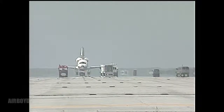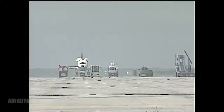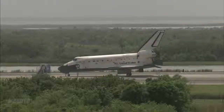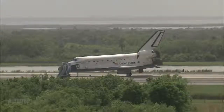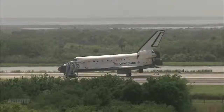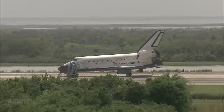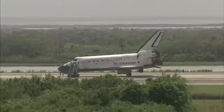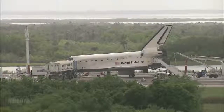Discovery Houston, we'll take rad reconfig on page 5-8. Rad reconfig on 5-8 in work. Good copy. Discovery, APU shutdown on page 5-9 is going inward. Discovery, we're ready for APU shutdown. And Discovery, we are go for extended power up. Discovery, go for extended power up. We are complete with 514 and 515. I'm turning the page to 516.